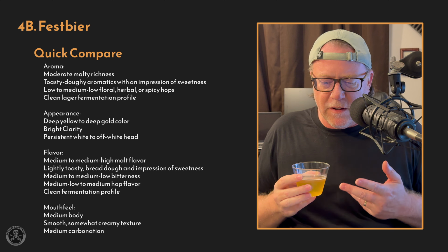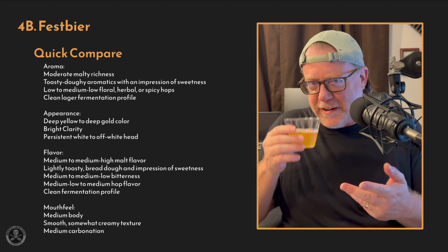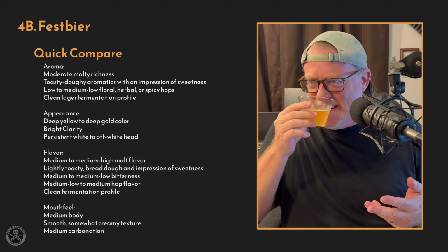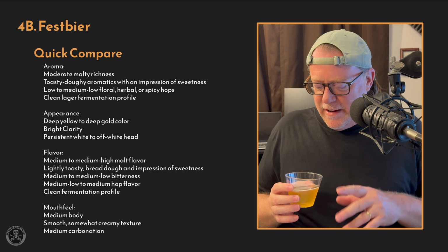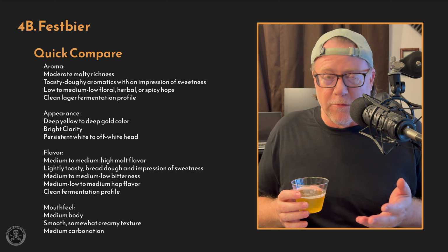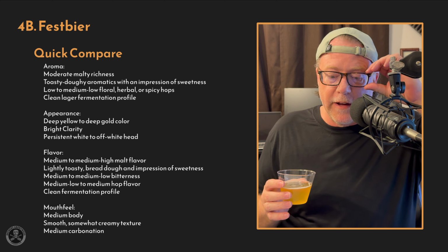Definitely got that malt sweet character. Toasty, doughy aromatics with an impression of sweetness. Okay, I mentioned the sweetness already. Not getting the doughy in this quick compare, but maybe when I sit down and really take it in the evaluation, maybe it'll come out. And maybe as it warms up too. This is fresh out of the fridge and about as cold as it's going to be in this whole recording.